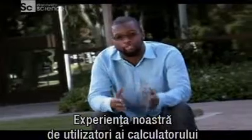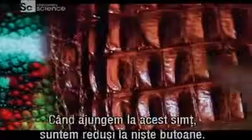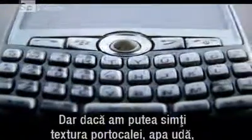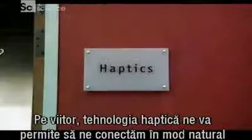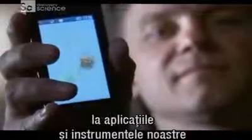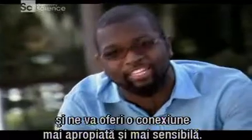Our computer user experience has been dominated by sight and sound, but what about touch? When it comes to that sense, we're basically reduced to buttons, and let's face it, buttons alone are kind of lame. But what if you could experience the texture of an orange, the wetness of water, the presence of a nearby friend? In the future, haptic technology will allow us to connect more naturally to our apps and devices and give us a closer, more emotional connection to each other.